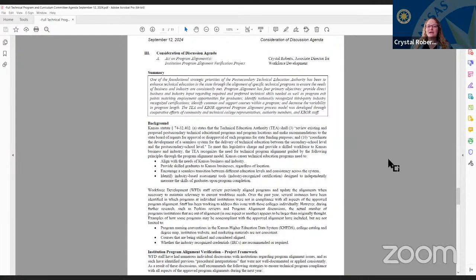Examples of noncompliance with those approved alignments have included, but are not limited to, situations where program naming conventions and KEDS, college catalog and degree map, institution website, and marketing materials were not consistent, courses that are being utilized and considered aligned that are not aligned, and whether the industry recognized certifications are recommended or required. And those are just a few of the situations we've come across.